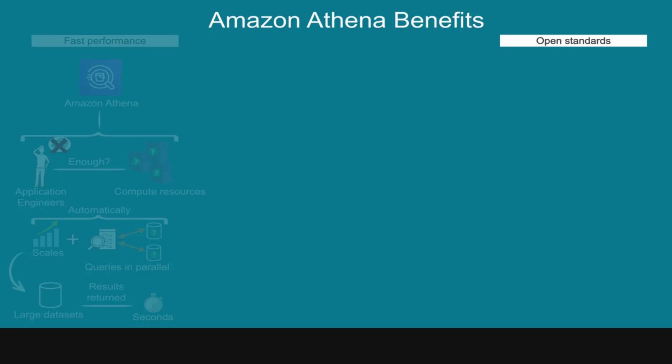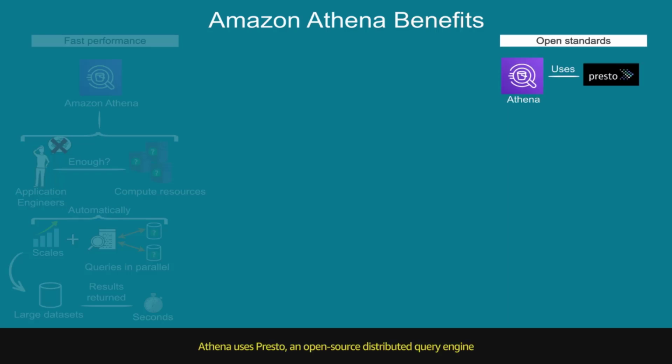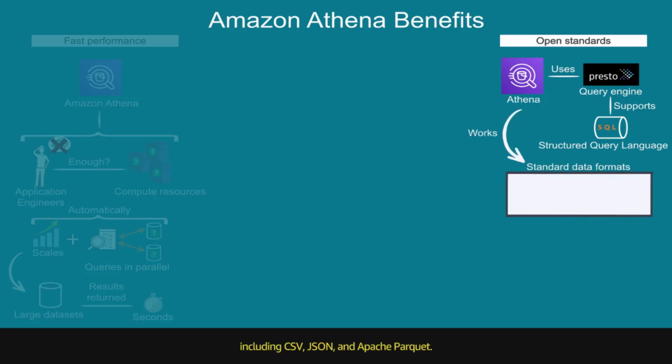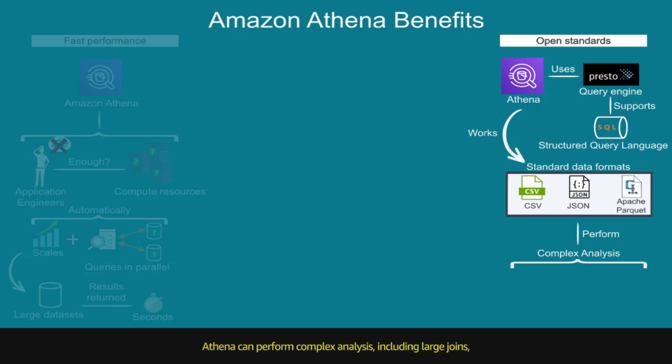Open standards. Athena uses Presto, an open-source, distributed query engine that supports structured query language, or SQL. Athena works with a variety of standard data formats, including CSV, JSON, and Apache Parquet. Athena can perform complex analysis, including large joins, window functions, and array manipulations.